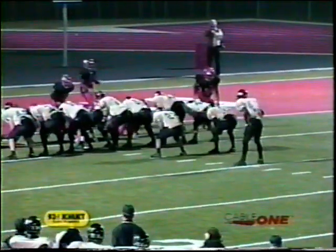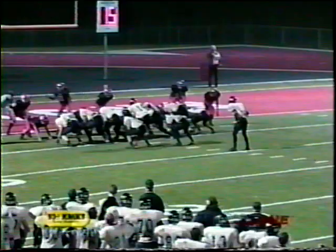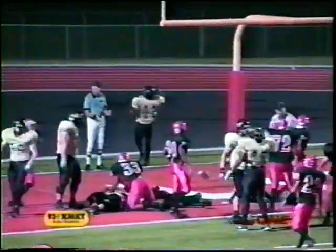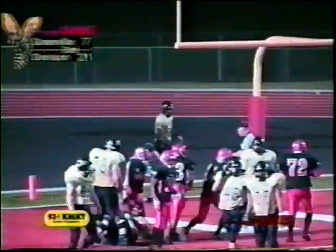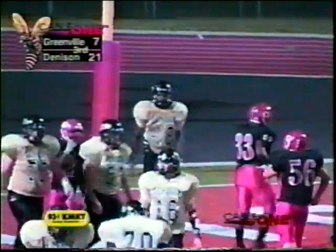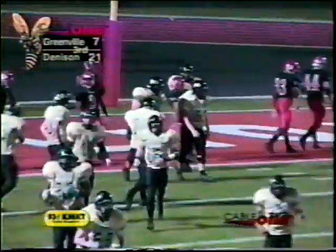Jackets power I, 2 tight set, looking to expand their lead. Crawley calls for the ball, tosses to Robertson. He runs behind his blocker, sticks it in the end zone, puts it on the scoreboard. Touchdown Denison, 8:57 to go in the 3rd quarter, and Robertson has touchdown number 2 on the night.